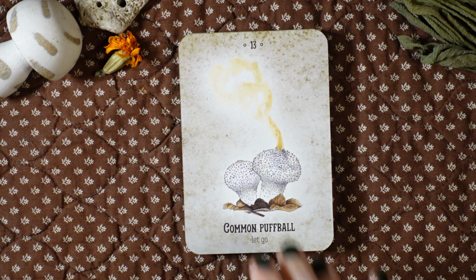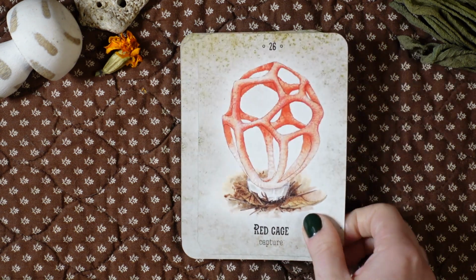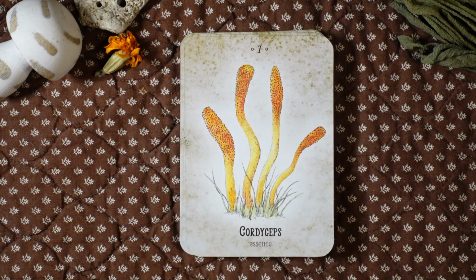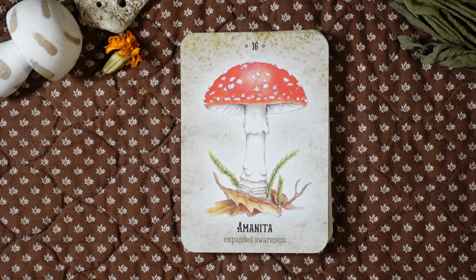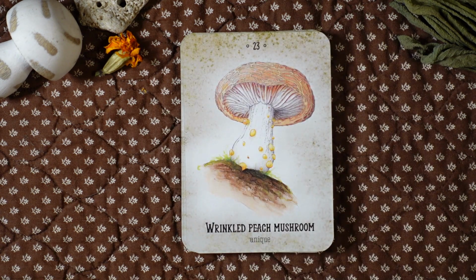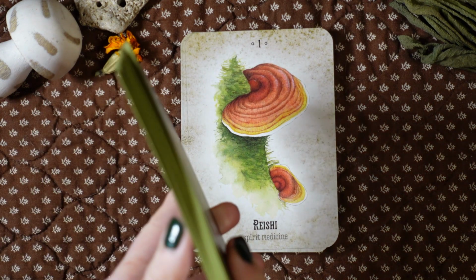This is a really cool deck, but I find that, oddly enough, learning about all these different mushrooms doesn't interest me that much. I know, that's weird. That should be my thing, but I don't know that it is. I think I just like the mushroom vibe, not the actual mushrooms. How scandalous. But I like the edging.